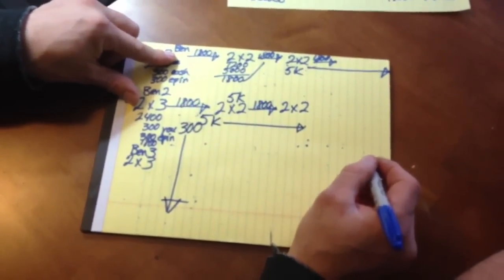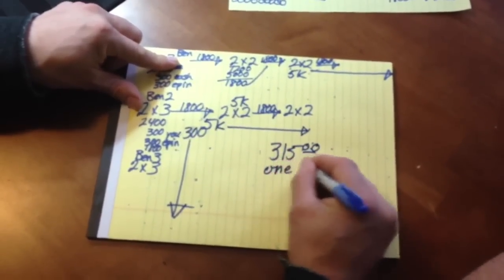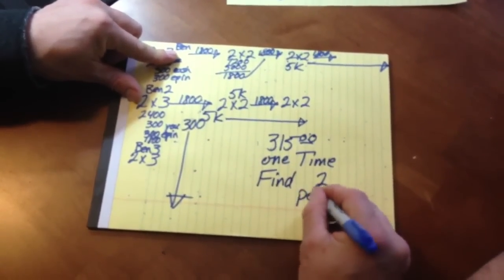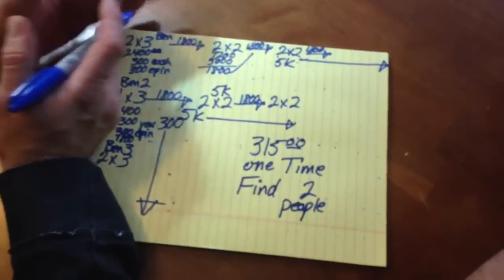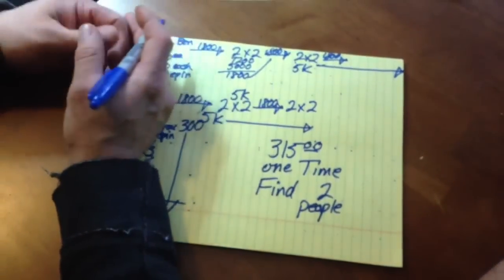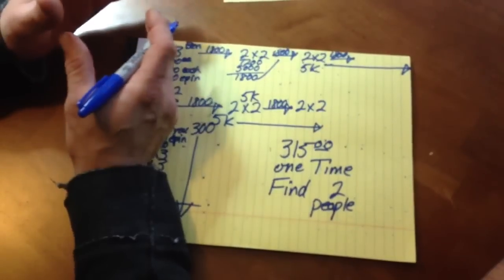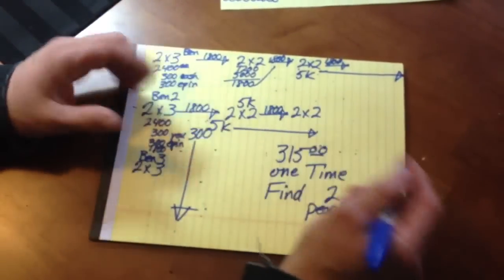And your only qualification to get involved in the business was to spend $315 one time and find how many? 2 people. 2 people. So if I'm explaining this to you like this, you need 2 people. Doesn't it stand to reason that the 2 people you involve are going to need 2 people, and they're going to pay $315 how many times? One time. And the people they involve, same thing. 2 people. This is the simplest business you will ever do that will pay out the most money over the longest period of time that you'll ever be involved with.